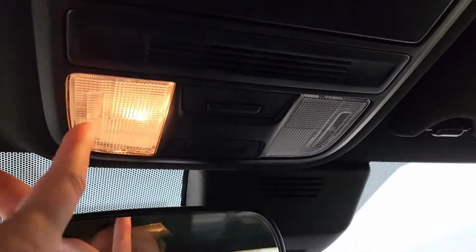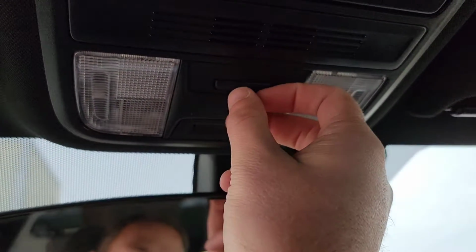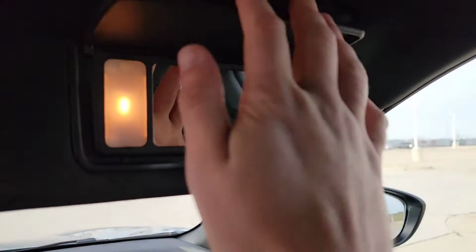Standard rear mirror, map lights. Little place for the sunglasses. Little light.